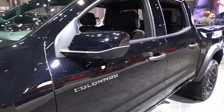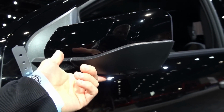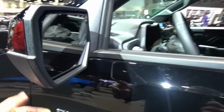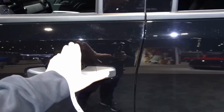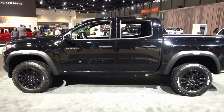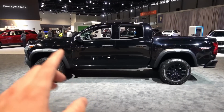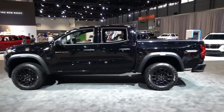Now looking at this one, it does have the painted mirrors with the surround vision camera system. That is an option on the Trailboss and comes with the technology group. So it's cool to see that this truck has that. Heated mirrors with blind spot detection. You see the basic matte black door handles. And backing up from the side, you can see some of the matte black accents, including the wheel arches and the door handles. It's nice that you do get at least the gloss black mirrors, at least with certain option groups on this trim.